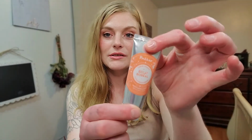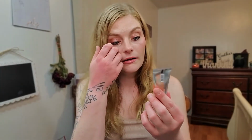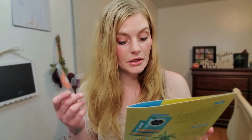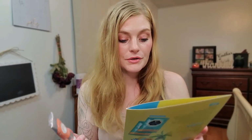I had hair on me, I was driving nuts. It is a nice squeezy tube though, and it's the kind that you can fold down very easily. It's kind of like a toothpaste tube, which I do like. It says, in the height of summer, no one wants a dull complexion. This natural face fluid is packed with Siberian olive, it's rich in vitamin C and salicylic acid.